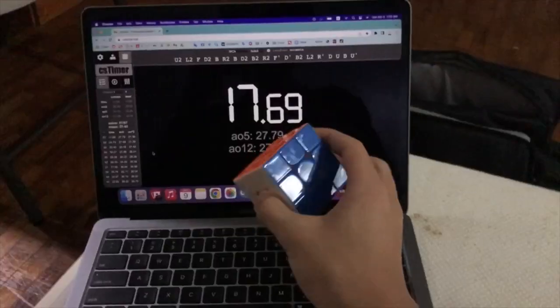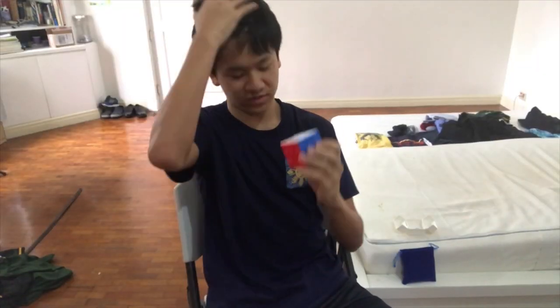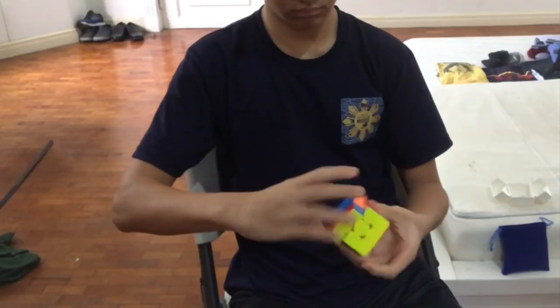As soon as I started using the GAN 11M Pro, this happened. I just got a 17.69. Holy shit. Unfortunately, I didn't record the solve, which means that technically I haven't accomplished the goal yet. But with that new confidence, as soon as I woke up the next day, I just started recording solves. 23, first solve. That's good, right? Oh, 23 again. No!